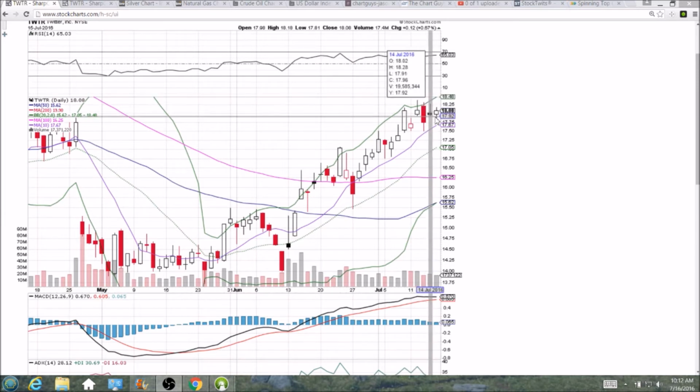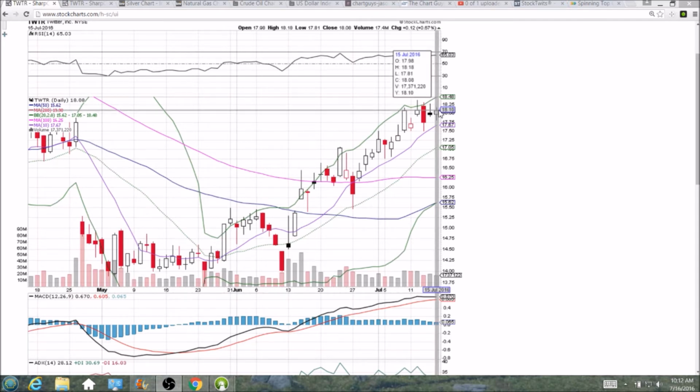And next week, once we get a higher high on the daily time frame, that will be an indication that the bulls are going to wake back up and continue this move to the upside. So we had a bit of divergence on Twitter and the S&P 500 on Friday, and that was because SPY was pulling back and Twitter showed strength and was hanging around the high of the day while that pullback was going on. So that's definitely noteworthy.